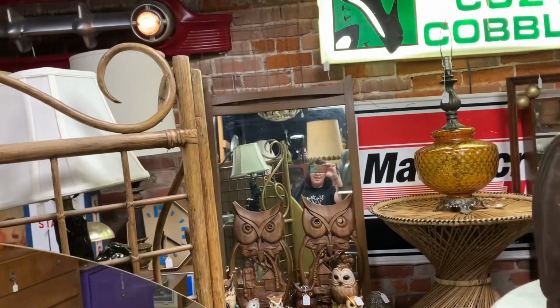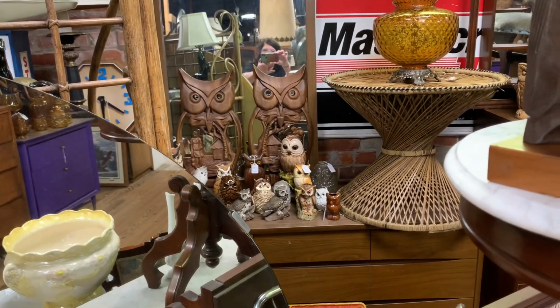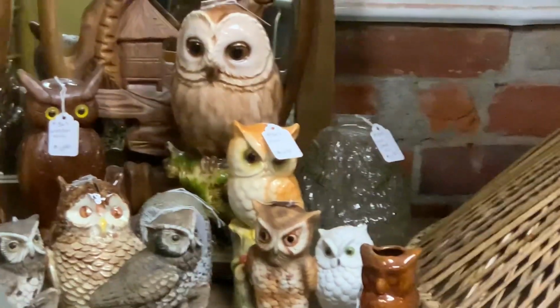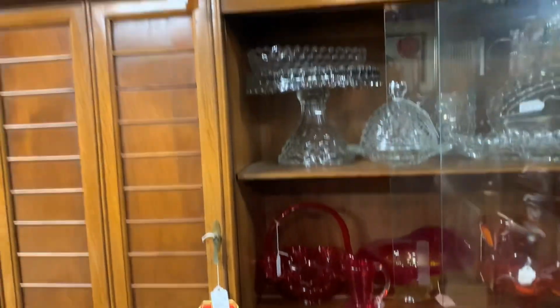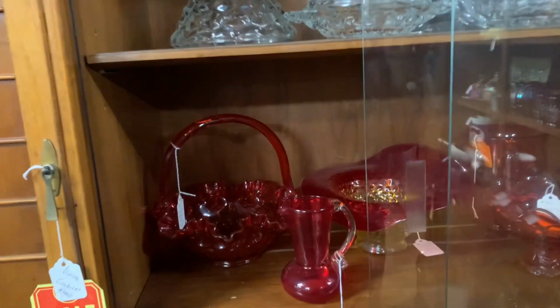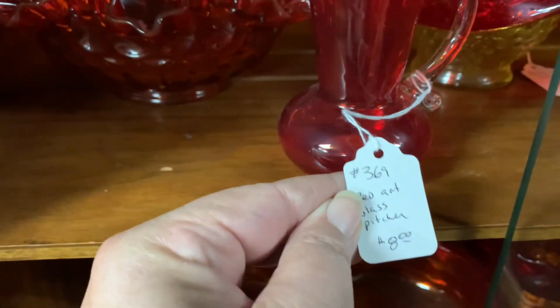So this whole booth, again, was good. This whole section, I guess they put all the mid-century kind of together. Look at those owls back there. Whole collection of owls. So cute. And then over here, more of those cool hutches full of glass. There's amberina glass there. Some really pretty pieces. They're all pretty much retail, but I just wanted to give you a peek. So pretty.